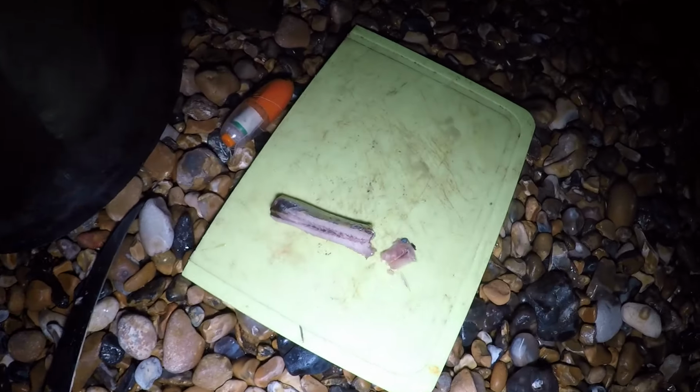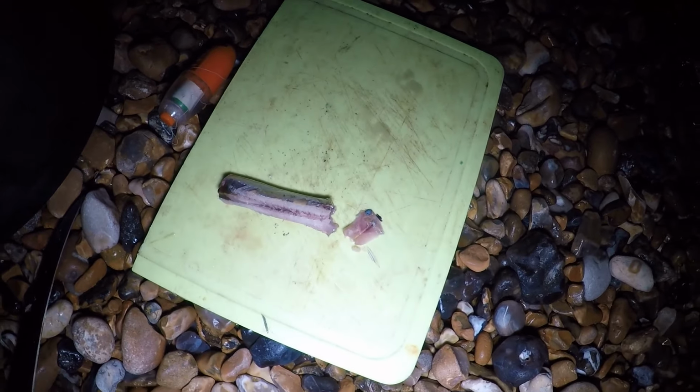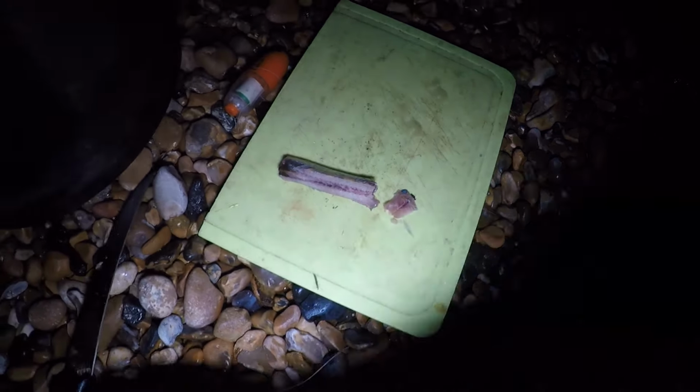It's just one of them nights, guys. It's just one of them nights, but we've got to get through it. And we've got to cast them out and try and catch some of these Thornback rays. Right, rod's all ready to go. We're already set up, using a combination of tried and hangover rigs and short poly rigs.